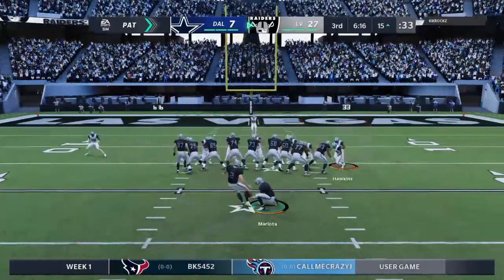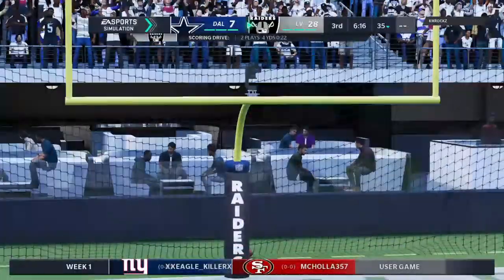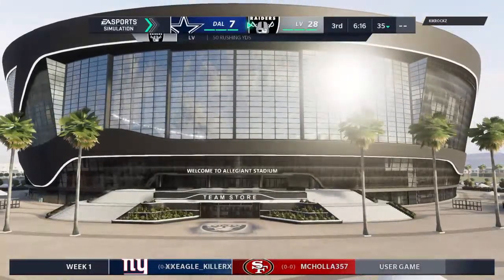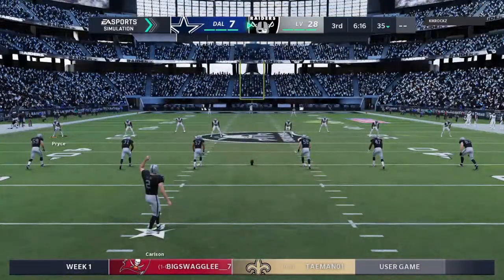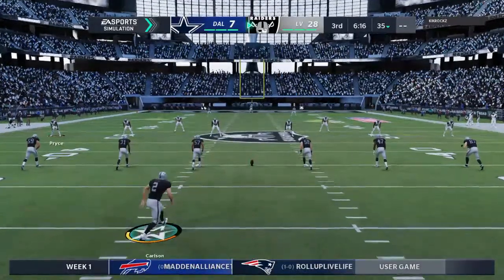And that's a drive that makes everyone happy on that bench because they accomplished exactly what they set out to do. Take care of the football, eat up a little clock, end up in the end zone. Now they've got a cushion for the rest of the game. So they didn't just help themselves offensively, they helped their defense out as well.